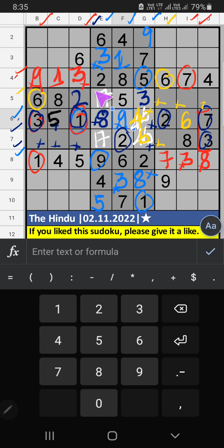Then 6th row, only 1 number is remaining, 5. 5 is confirmed here. Then 4th grid, 3 numbers are remaining: 4, 7, 9. It will come in one of the cells. We will confirm later.